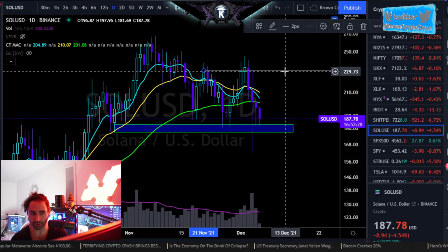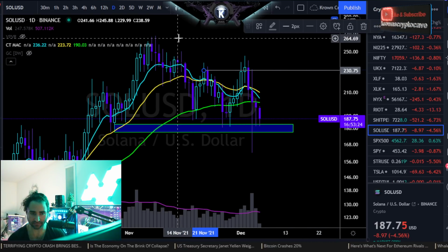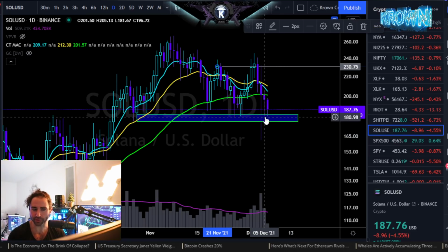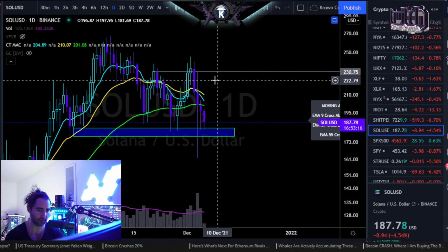Obviously, as long as you're above 230, this thing very likely retests its all-time highs at 260 or 270 and continues on to 300 long-term. But until then, similar to Ethereum, I do think that you get a few more tests into the bottom side of this blue box territory, kind of getting that right now actually.